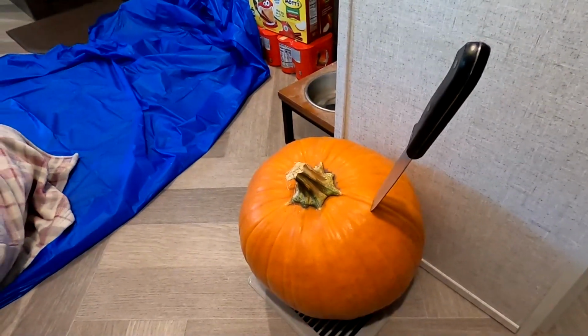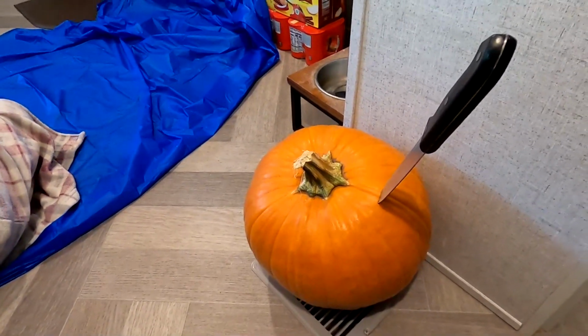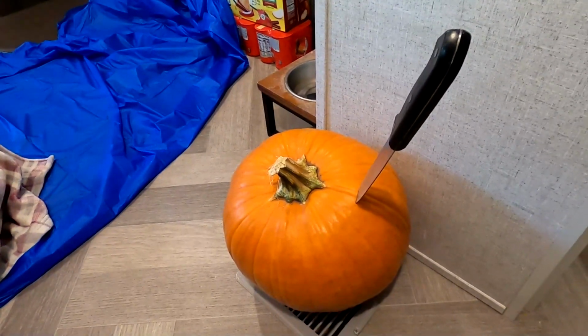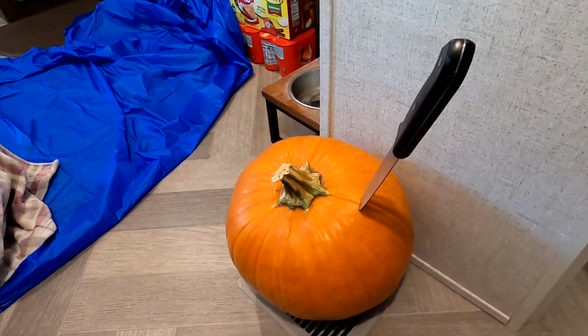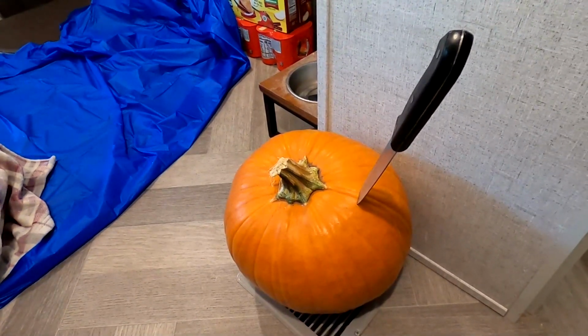And now we're getting ready to cut open our pumpkin that we've been hauling with us ever since Montana, and we are in Missouri. So we're gonna go ahead and slice this bad boy open and let the kids play with its guts and maybe carve a face depending on how it goes. So that is what we are doing today.